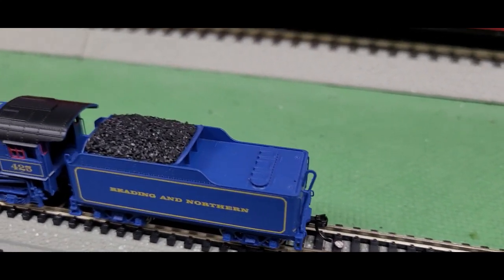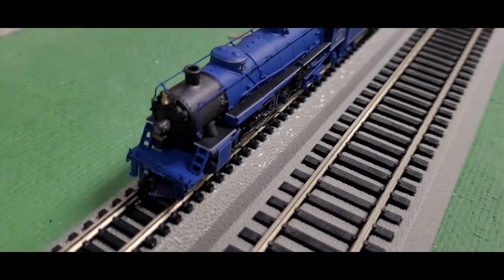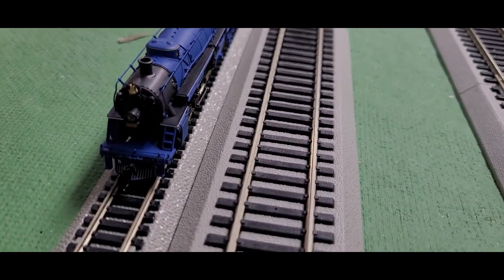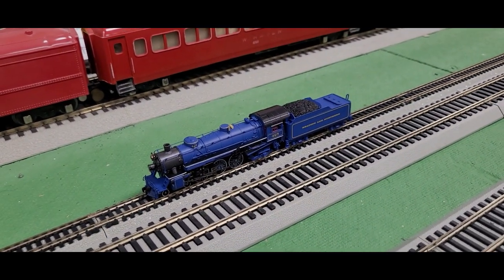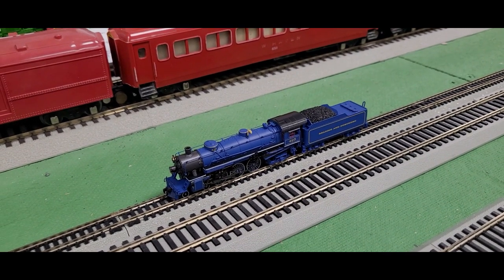I love the 425. I've seen this engine probably more on the Reading and Northern than any other engine that they have there. It sounds great. It looks great. And if you're an N-Scaler and if you want to depict some of those Reading and Northern excursions, especially back in the late 2000s, early 2010s, this is the engine that you need. So let's get her started up here, shall we?